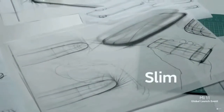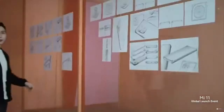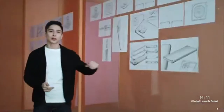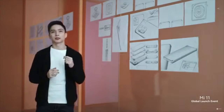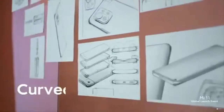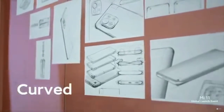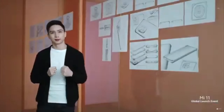Now, first, one of the most important things we considered is how it feels in hand. Some devices intuitively feel better, so this was an important requirement in designing our new flagship. Next, we knew we wanted it to be curved. We offer some pretty incredible flat screen devices, but a huge percentage of people greatly prefer curved for the way that it feels in hand. And designing it to be curved slims the edges even more, giving it a more cohesive feel.